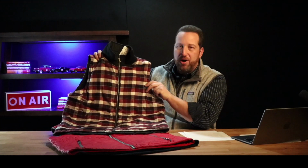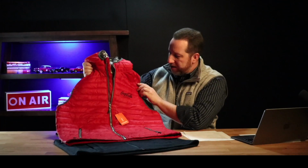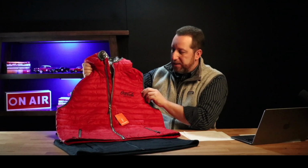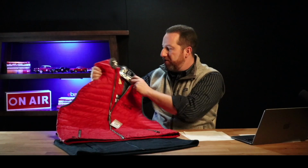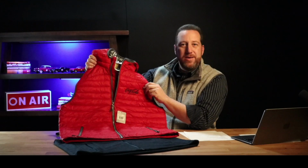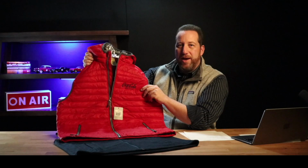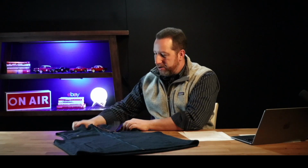Told you to go through the women's section. That's where I found this one. Found a women's Carhartt vest. Really good pickup, $8. Glad to have that one. Here's one of those embroidered ones. If you can tell, it says Coca-Cola Zero Sugar. It is new with tags. They were only asking $6. Looked it up, saw comps for around $25, $30, and went ahead and picked this one up here. This one I just couldn't pass up.